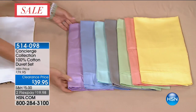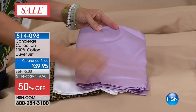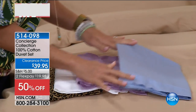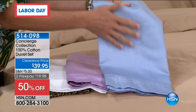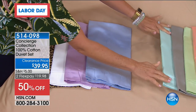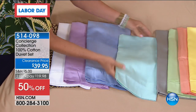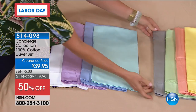So there's your white. This is that beautiful, I think we're calling it orchid. It's like a light lavender, so pretty. We have your classic blue. Can't go wrong with that. Notice these are sateen finished cotton, too, so you can see that little bit of sheen. I love it on the blue. This is that pretty aqua. Again, one of my favorites. Just really light, airy, spa-like, a beautiful way to decorate your bedroom.